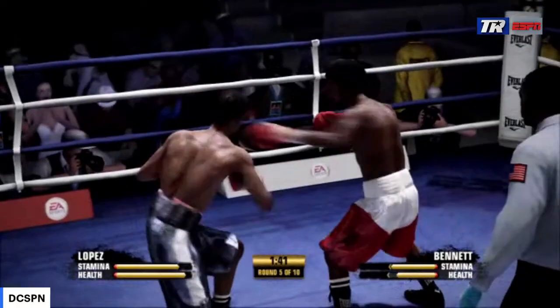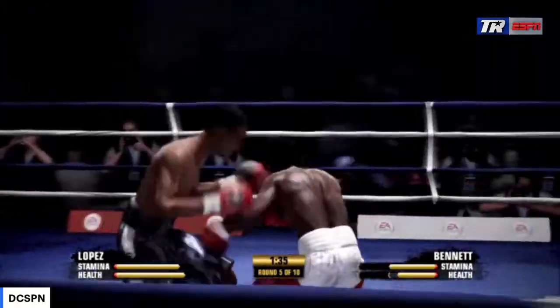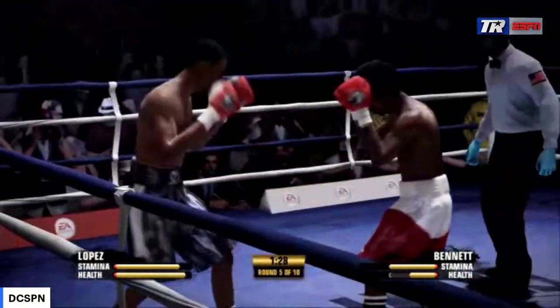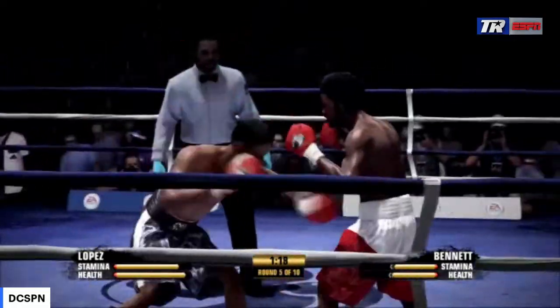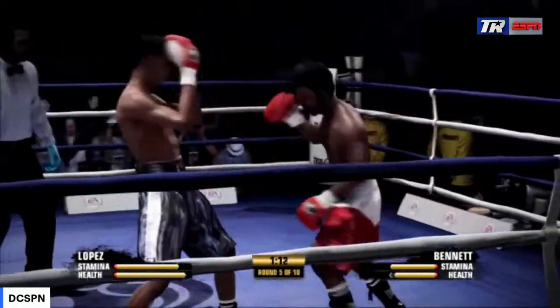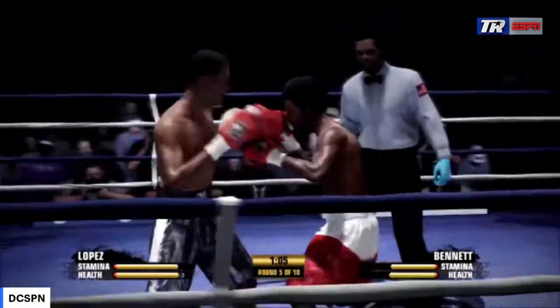He took a shot, but he came back with a right hand of his own. And you see what he can do when he sends that right to the head. Guard your head. Lopez is at his best when the combinations are landing. He scored well there with that combo. Side to side.